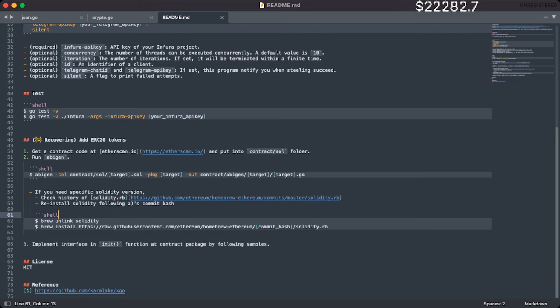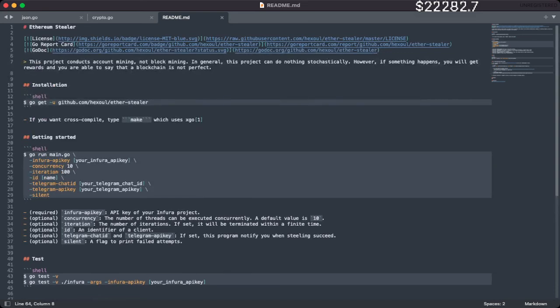Okay, so he's saying implement interface init function at contract package by following samples. License them. Okay. Run main. Okay. I don't know. This just kind of sounds shady.